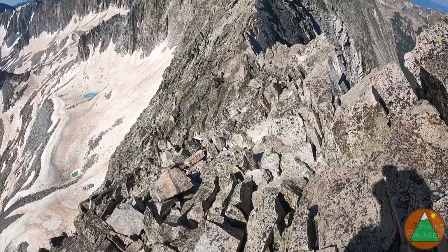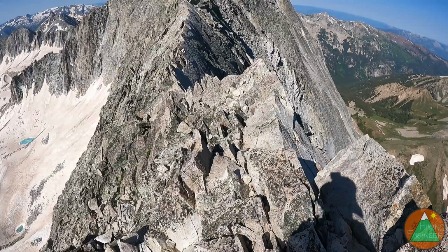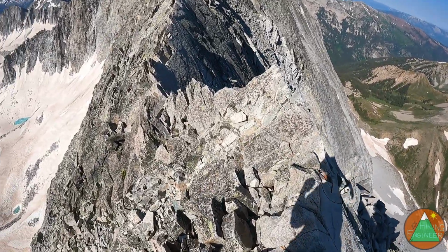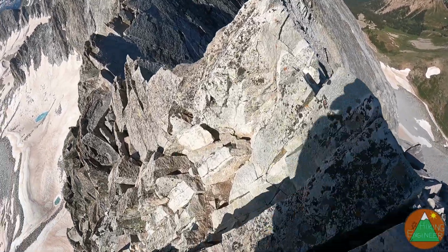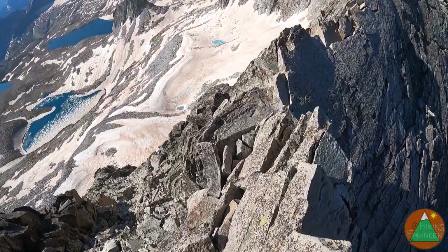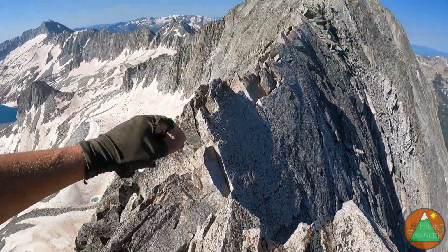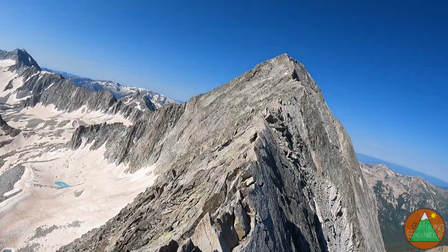This is the actual knife edge that everyone knows about, that everyone wants to see. So we will step down to it, and then I will let him record me across. I will go across. Yeah, this is it.